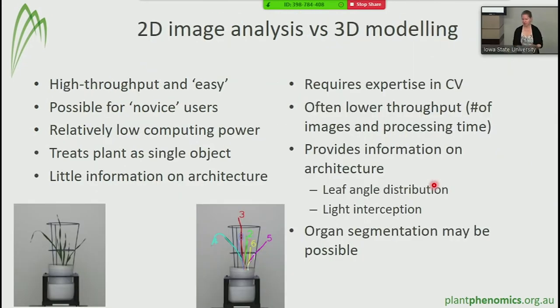So the challenge we set our colleagues in computer vision was really, can we do 3D modeling rather than just 2D analysis? 2D is something that even I, with limited computer experience, can achieve with the right software, but it treats a plant as a single object. 3D modeling, you really want to work with the experts. The problem is that it's often lower throughput because instead of just a couple of images, it might be hundreds of images to get a 3D model. But you can then get information about plant architecture.